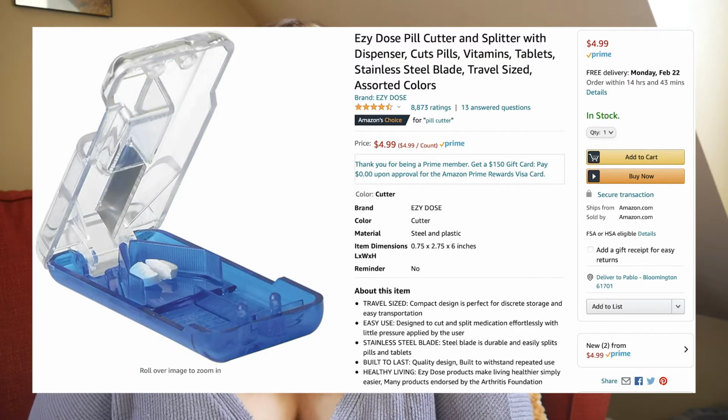And the last tip and trick I have for you today is a pill cutter. Sometimes we are prescribed medication that isn't the full dosage. Like sometimes medication only comes in 10 milligrams, but then you are prescribed 15. So sometimes you might have to cut a pill in half so you can take the right dosage.